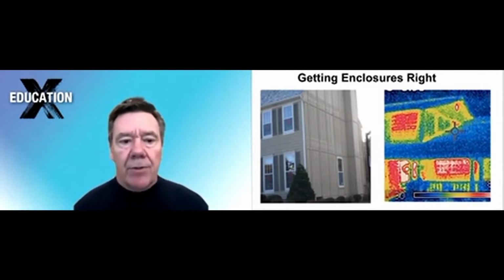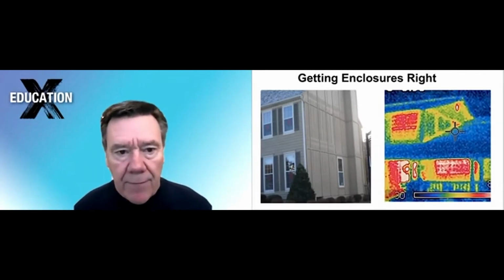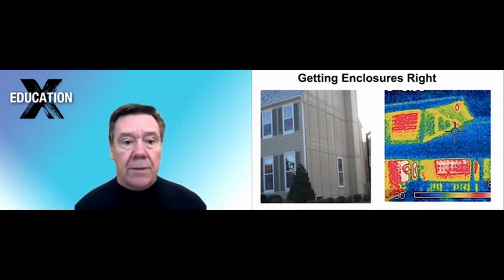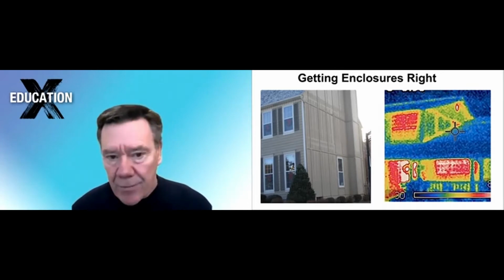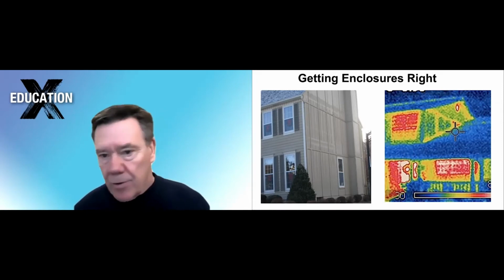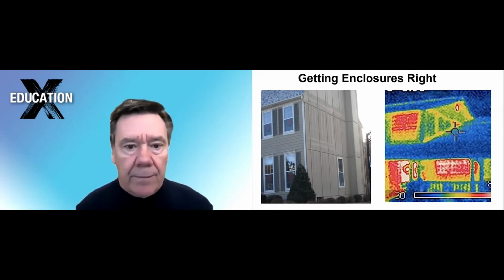If you look at the image on the left here, you can see where all the frost is melting is everywhere that we have significant amounts of thermal bridging. Almost all the codes now are moving towards exterior insulation. And so we need to understand how to install that in a way that doesn't lead to water and moisture problems. Image on the right, obviously, is an infrared image of a building that's not performing very well.